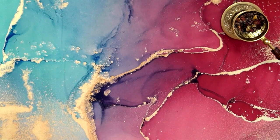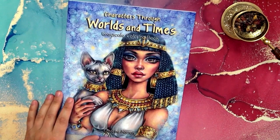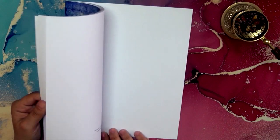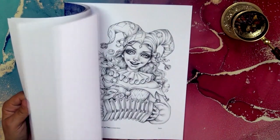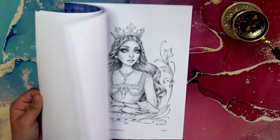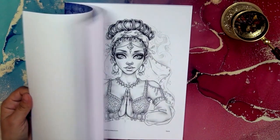One more awesome author that I'm going to show you is Christine Caron, of course. So, first one of her books that I have is The Characters Through Worlds and Times, the grayscale edition. Again, every book I have by Christine Caron is grayscale. There you go. She has a really gorgeous style. And when I work on her pages, I shade with pencils. Although I base everything with alcohol markers, I shade with pencils because, I don't know, for some reason, I feel like doing it in these books.